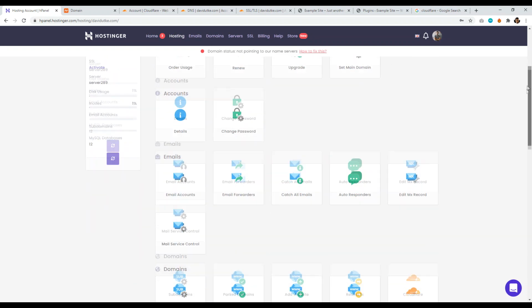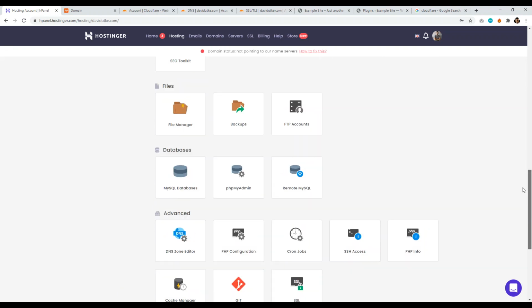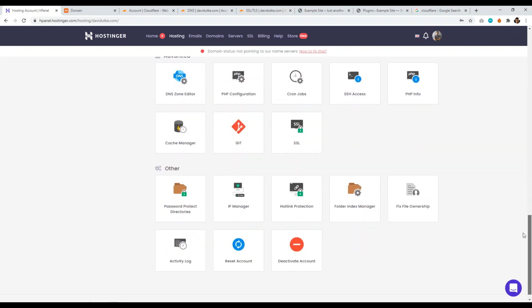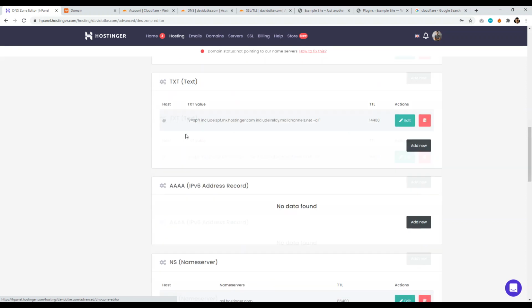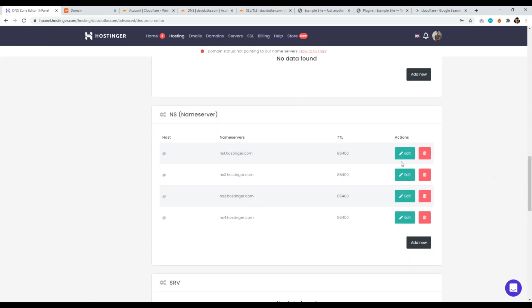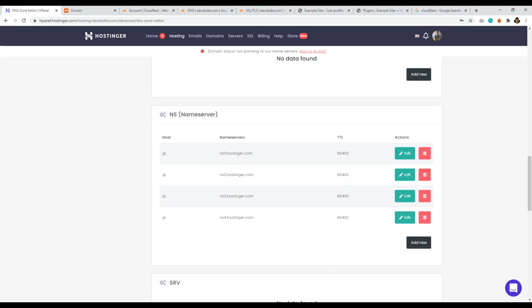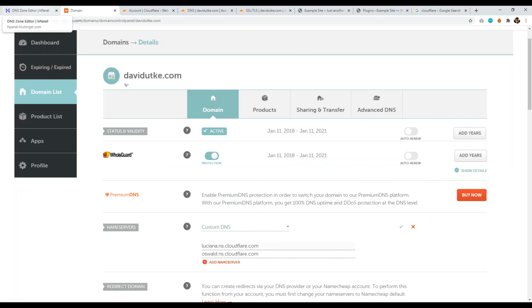Step one is you want to navigate quickly to your DNS settings underneath here. We have this DNS zone editor and you want to find where it says your Hostinger name servers. We have NS1, NS2, NS3. Jump into your domain name registrar. I personally use Namecheap. Select custom DNS and just add in your name servers, NS1, 2, 3, 4, right here. And that is it. Then click the little green check mark to make sure it saves.